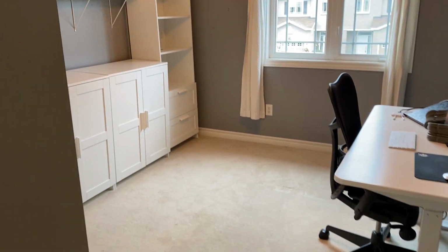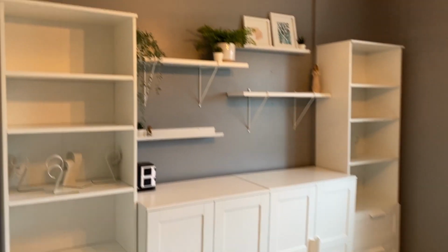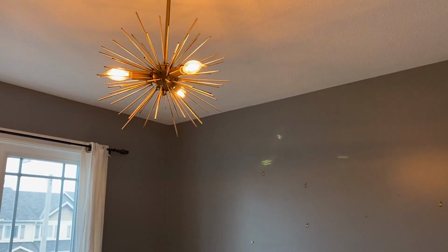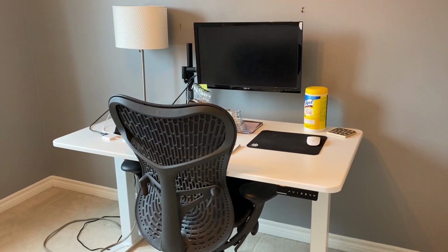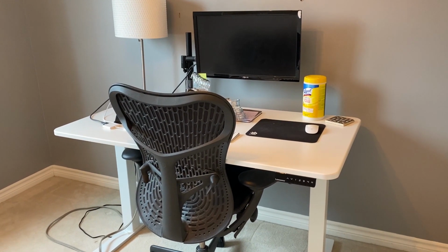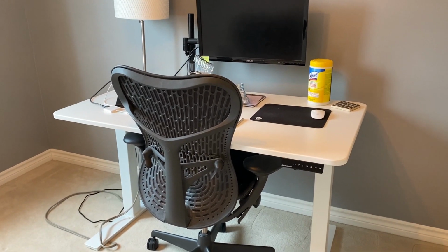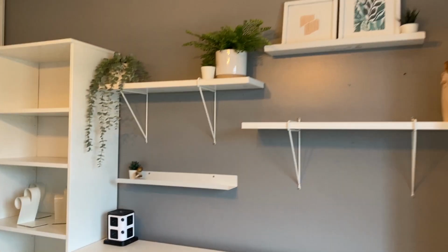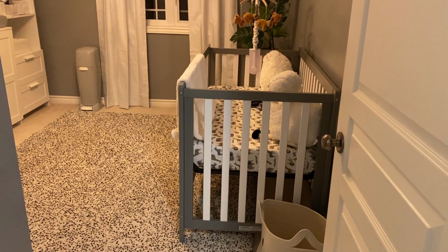All right, so this is phase two. Room's a bit more emptied. My desk is still in here, so it's gotta go too, but one step at a time. We are not even going to open this closet yet, because it's a whole project on its own. Our house is not big enough. But yeah, this is where we're at.